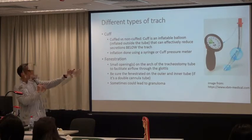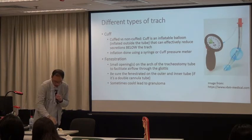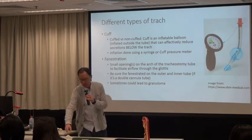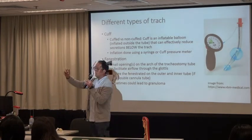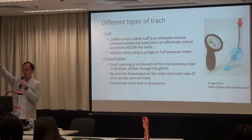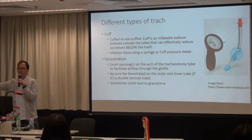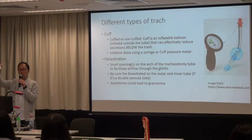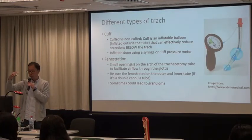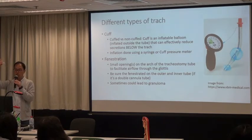Okay, and the second difference among tubes is that some of the tubes might have a fenestration. Okay, so fenestration is an opening at the arch. Okay, it can be a small opening like this one, or it can be a number of smaller openings, 好似一點點咁樣嘅。It's at the arch of the tracheostomy tube that would facilitate airflow through the glottis.